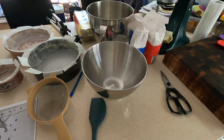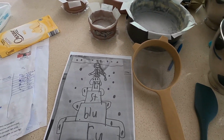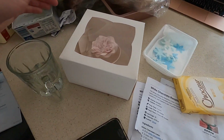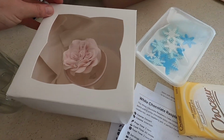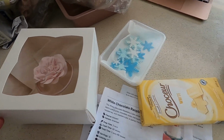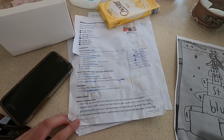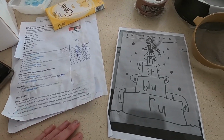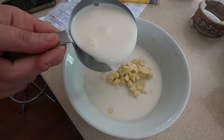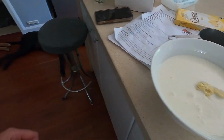So let's do this. I definitely found it really difficult working in a kitchen that wasn't mine because I couldn't necessarily control where everything was and I didn't have all my equipment and all my normal stuff with me. We had been gifted these stars and this random sugar teacup with a rose and I was going to try and figure out how to incorporate them. That didn't work out. But I started to get everything as prepped as I could and make sure I have everything so I could start this white chocolate and fruit cake.